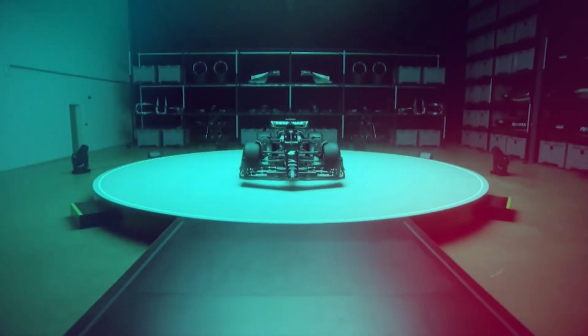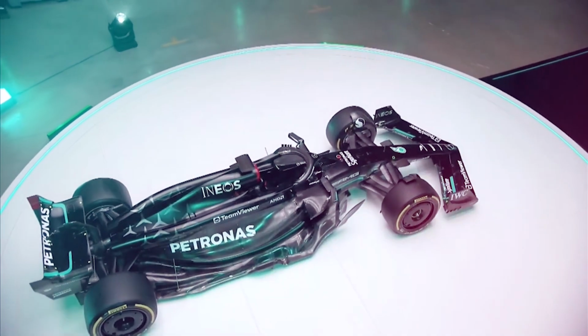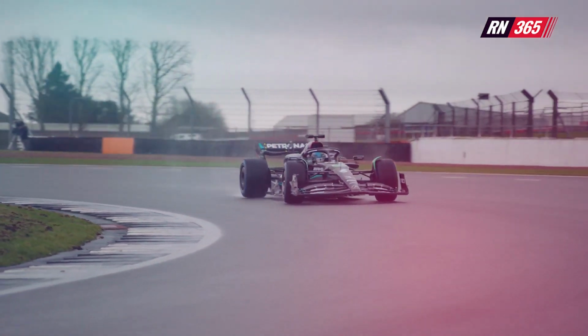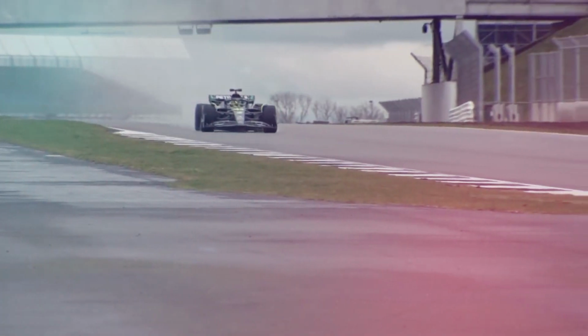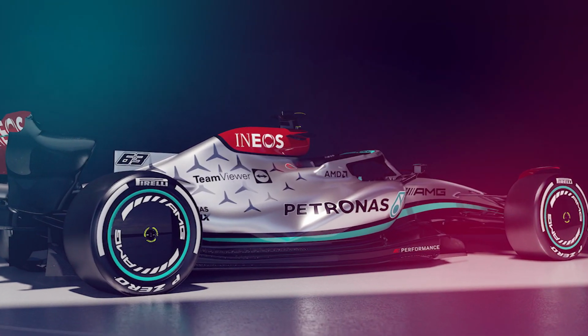Mercedes' highly anticipated 2023 Formula One car, the W14, has been unveiled, with the team promising bold solutions to rebound from a disappointing 2022 season. So let's get right into it and look at the new car, what the team predicts for the season, and where they need to improve if they want to return to the front.